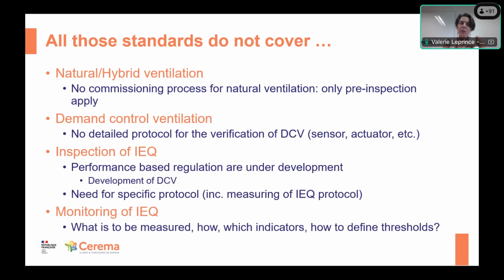We also do not have a detailed protocol for the verification of demand control ventilation, how to check the sensor, actuator, etc. That's another issue because more and more systems now will be demand control systems. So we need to provide some information about it. And we also do not have a standard that explains how to inspect the indoor environment quality. We do have standards to measure flow rate, but this is not inspection of indoor environment quality.